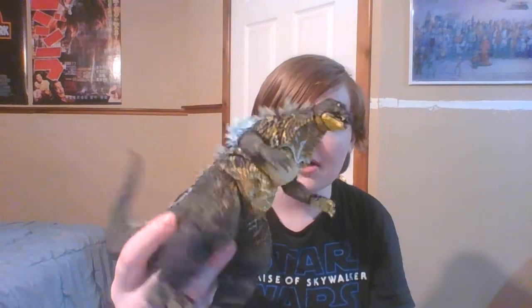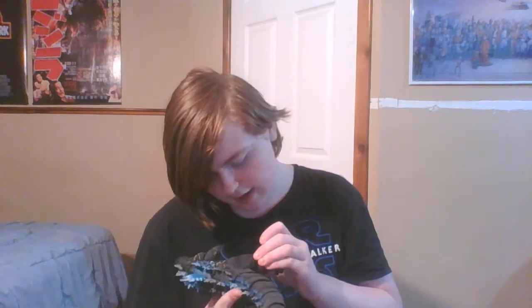Yeah, it kind of sucks that he doesn't come with an atomic breath piece. I don't know if he uses it, because again, I haven't seen this. I know that this is supposed to be Kiryu's Maser Blast going off on him. But again, this figure is really good at lighting. You can see the yellow is a little bit too much on the bottom jaw, but I won't be able to show you this on camera, but there's a lot of purple. It's pretty subtle, but there's a lot of purple on this. You can even see there's some of that yellow as well, even on the bottom of the tail there, which is pretty cool.